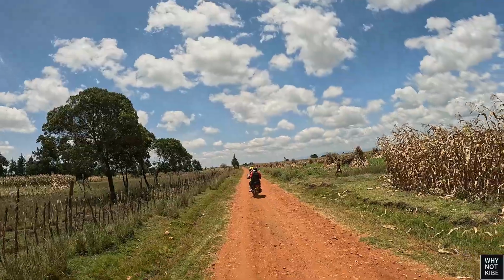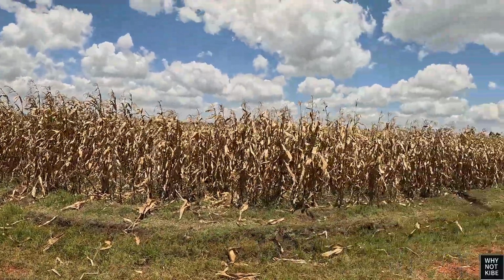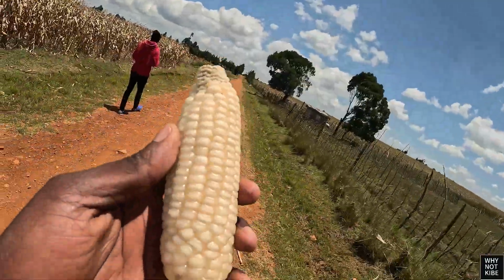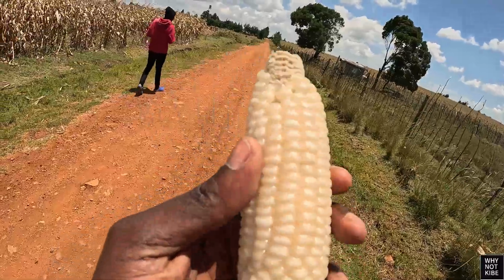And he tells me this is the mode of transport around this area, motorbikes. He tells me a lot of maize, or corn, does very well here. This corn does very, very well here, you know.